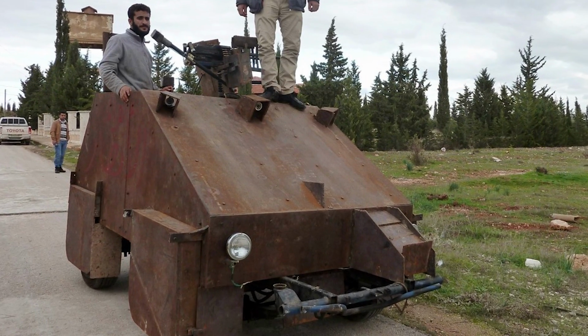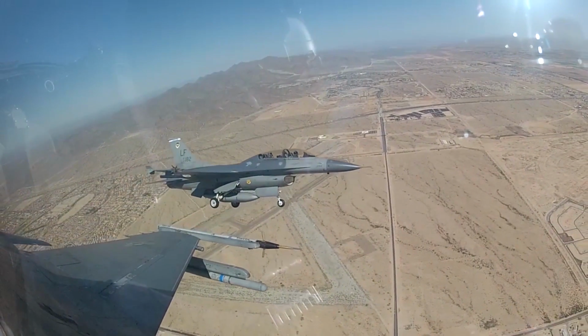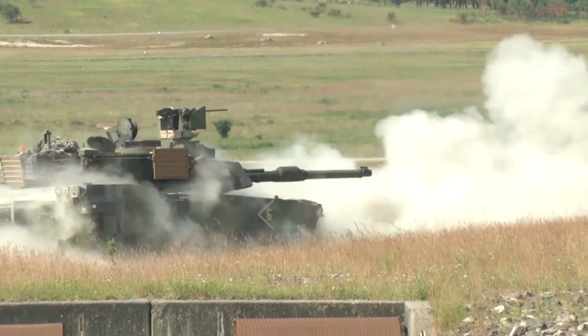From DIY tanks made from recycled cars to hanging from fighter jets, here are 12 of the craziest tanks ever made.